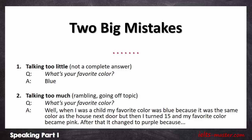Then we go to problem number 2, talking too much, rambling, going off topic. So let's look at the same question. What's your favorite color? Instead of a one-word answer, like in part 1, we have this long, drawn-out answer that starts to go a little bit off topic and is just too much. What's your favorite color? Well, when I was a child, my favorite color was blue because it was the same color as the house next door, but then I turned 15 and my favorite color became pink. After that, it changed to purple because I don't care anymore. I'm sure your examiner is thinking the same thing.